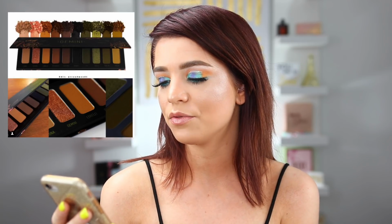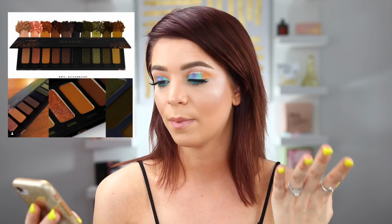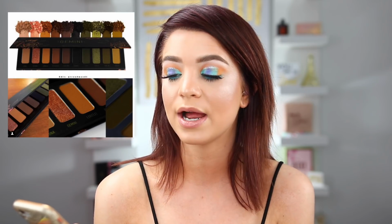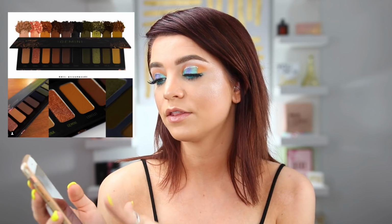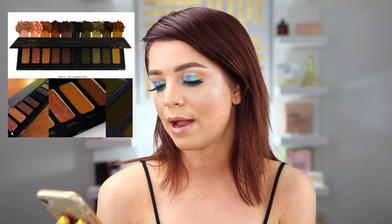There's nothing that really draws me in to this palette that makes me want to buy a $60 palette. So for me, I don't think it's necessarily needed in my makeup collection, although I do want to try out different products from them. I want to try out their stacks for sure. And I like the fact that they're doing a palette. I think that that's really cool. But for me, this one just doesn't really grab my attention.